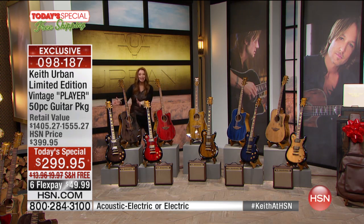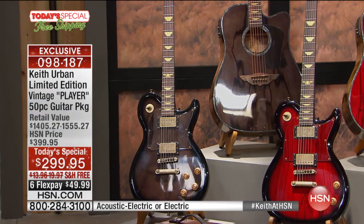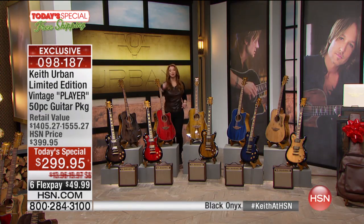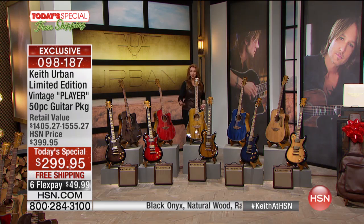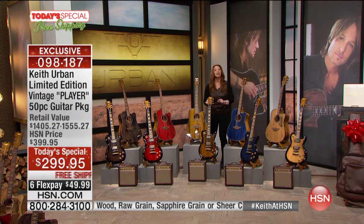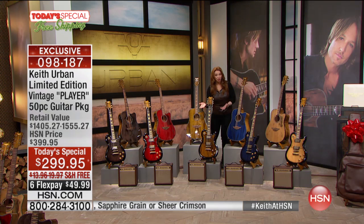So you can span the beautiful details of this museum quality guitar, and I promise we'll get through the details, but just real quickly, your black onyx. I mean, you can see that beautiful, raw grain wood, all handmade. The sheer crimson, which you know I'm a huge fan of. Now remember, you just pick your color, and then you pick whether you want acoustic, electric, or the beautiful electric. Now just so you know, on every electric guitar choice, we're in the hundreds remaining.